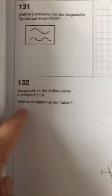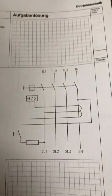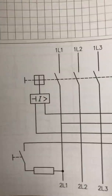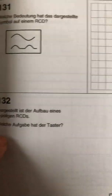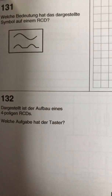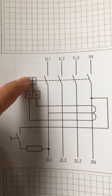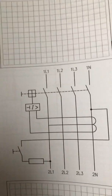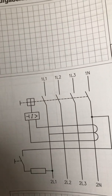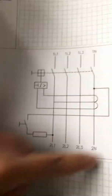So example here. This is the, what do you call this? That's the function of LCD here. That's LCD. And the question is, which Aufgabe? Aufgabe means what's the function of the taster? So you need to find where the taster is here, and then you will explain what will be the function of the taster in this picture. There's also need to write it here.